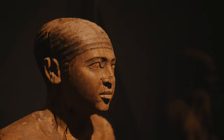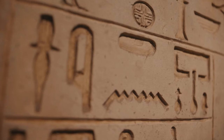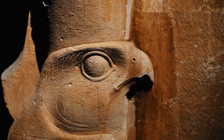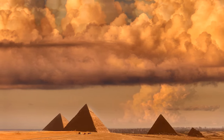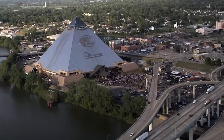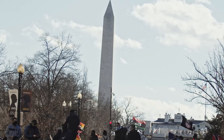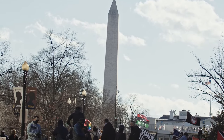When you think of ancient Egypt, what comes to mind? Probably hieroglyphics, an elaborate sarcophagus, and of course, pyramids. Maybe a pyramid with a giant Bass Pro Shop logo on it. Because why not? It's Memphis, Tennessee, and Memphis was an ancient Egyptian city, so build a giant pyramid that's a Bass Pro Shop. The influence of ancient Egyptian architecture like this and art can be found all over the place.